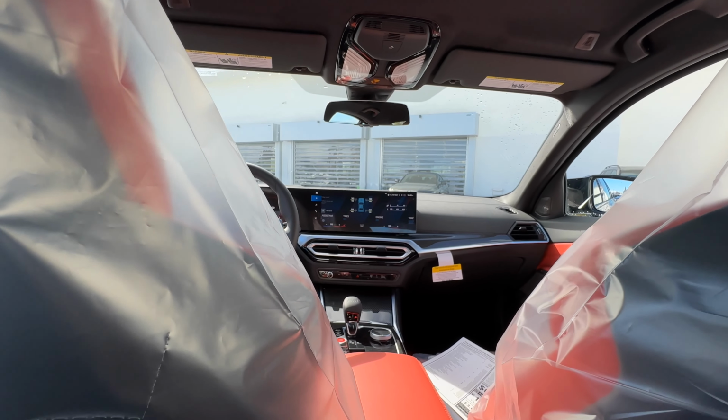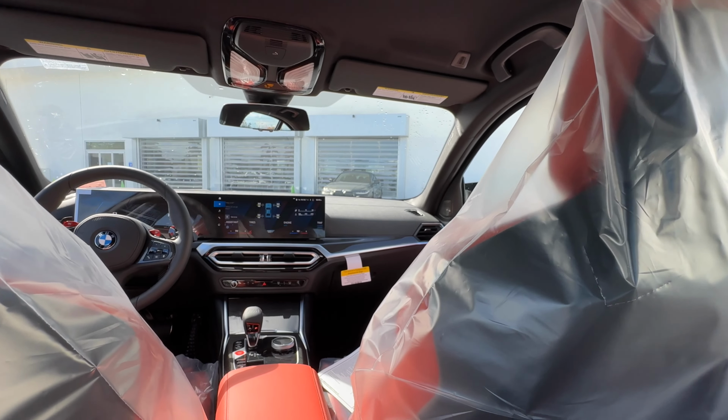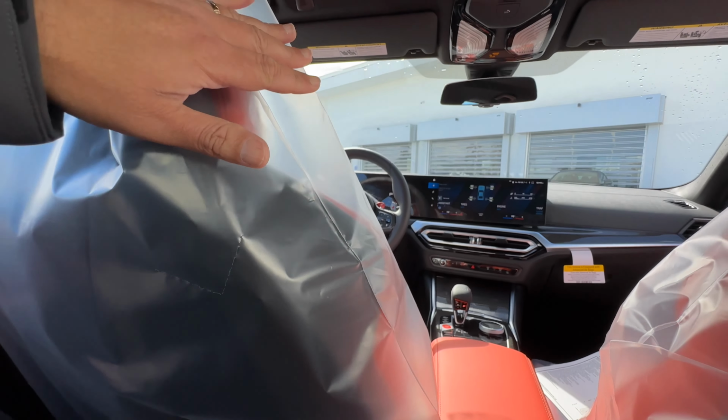You, of course, will get a little bit more room for your rear passengers should you have gone with the carbon bucket seats. They'll lose about 20 pounds of weight. The thickness of the seat will obviously be different, and you'll sit lower as well.